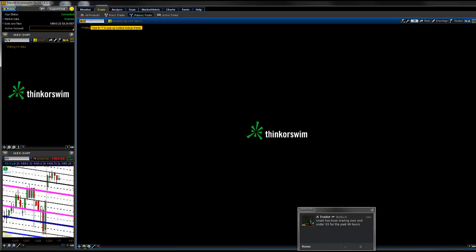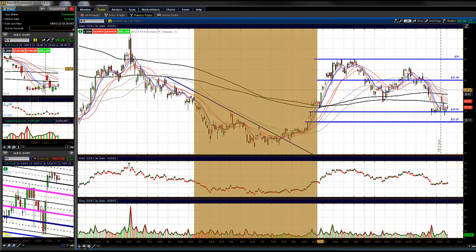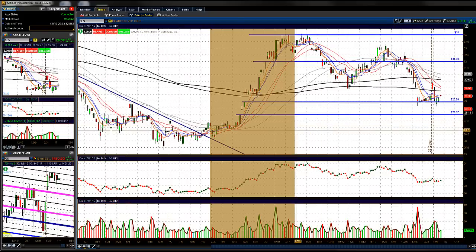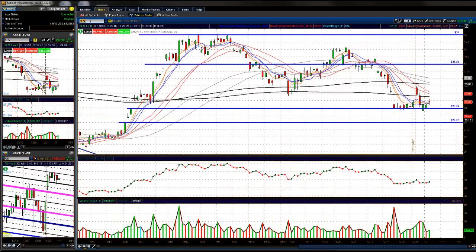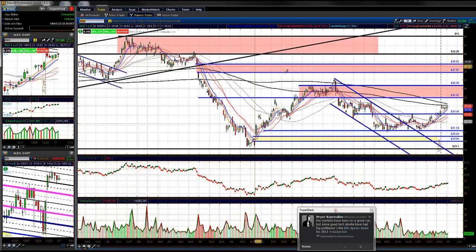Let's take a look at SLV, silver. SLV holding that key 29 level there. Not really much to talk about here in silver, but it is holding that key 29 level. Let's take a look at crude oil via the USO first. And USO was up 4 cents today.